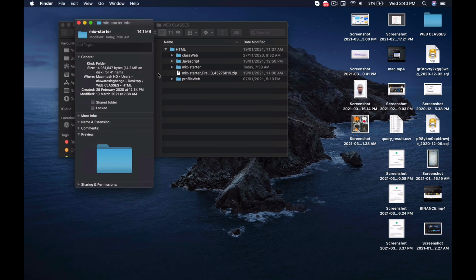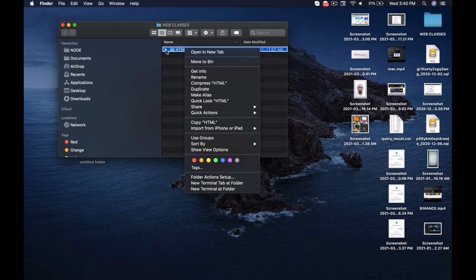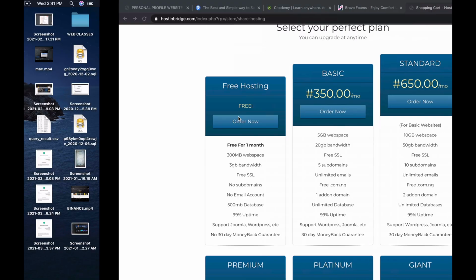Then I might also decide to host the whole website that I have done, the whole code that I use for this course. Let me get the info. Everything is 17 MB. It's not actually much.